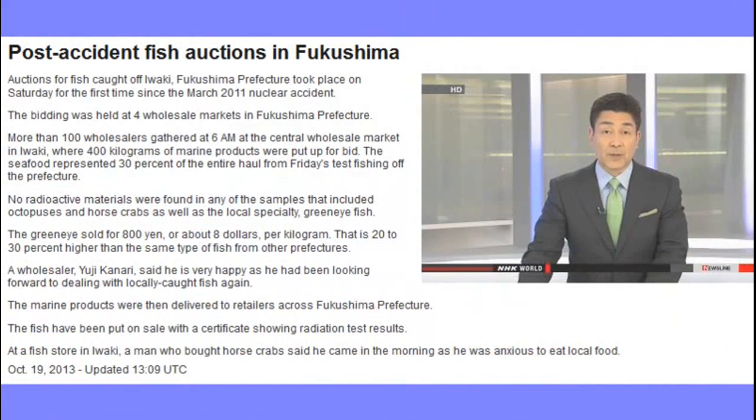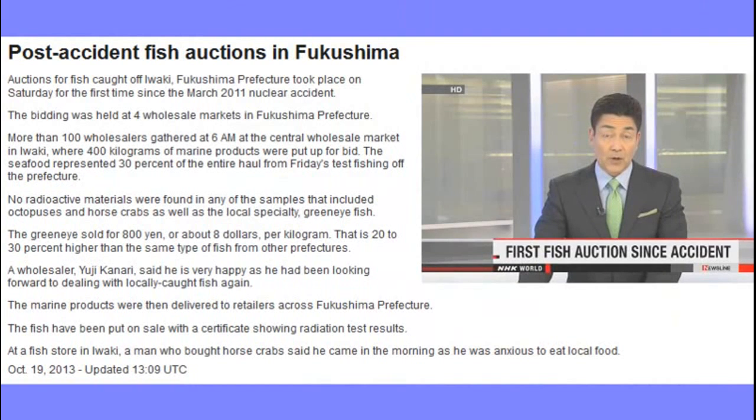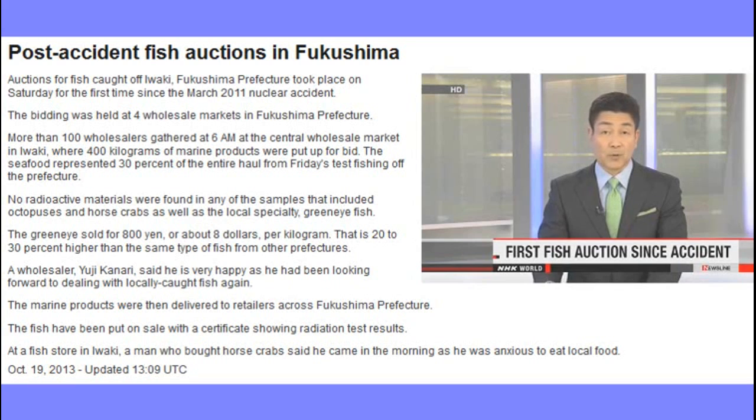A fish auction has been held in northeastern Japan that could mark a return to normal. Studies from last year indicate that radioactive water will contaminate the entire Pacific Ocean in just 6 years. For some people living in Fukushima Prefecture, the fish put up for bid were caught off a city less than 60 kilometers from the Daiichi nuclear plant. It is the first time fish from the area have been sold since the 2011 nuclear accident.